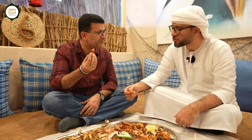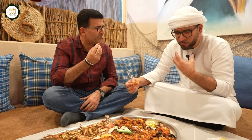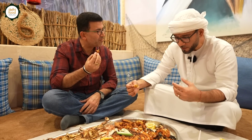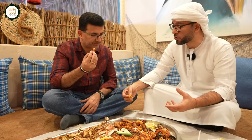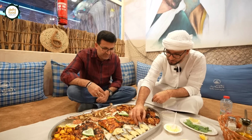It tastes like egg yolk. A bit dry. Meant to be eaten very fresh, very quickly. Always good with some sauce or something like that, and also good with just plain rice. That's good.